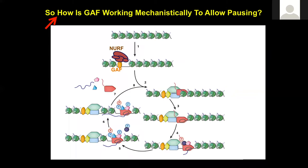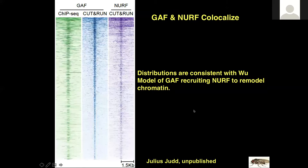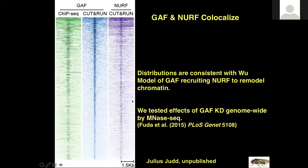There were studies in the past by Carl Wu that showed associations of GAGA factor with a nucleosome remodeler, which made some sense. That remodeler is called NURF. So the idea is that maybe GAGA factor interacts with NURF, and that clears open a promoter, allowing polymerases to enter at this very early step to create the recruited polymerase and the pause site. Consistent with that, recent studies by Julius Judd, a new student in the lab, have shown that by ChIP-seq or a related version of that assay called CUT&RUN, we can map polymerase on genes, and we can see where the GAGA factors are located, and then where NURF tends to co-localize with that. So consistent with the model, we find NURF localizing with GAGA factor in vivo.